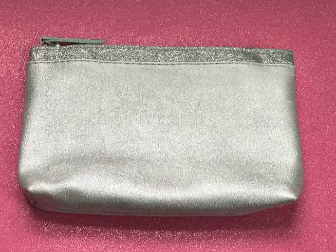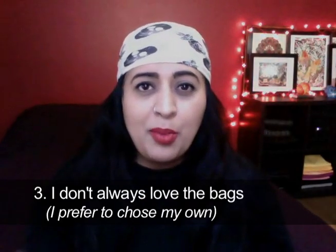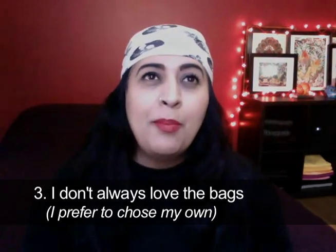So for those of you who are familiar, they come in this type of packaging, and when you open them up, you get every month a different little bag. And this is my first issue with Ipsy, and obviously this isn't an issue. I think it's wonderful that they give you a little makeup bag every month. It's just I'm very particular, like a lot of us are, about my makeup bags, purses, and really any kind of accessory. And so me not getting to choose it is kind of an issue for me because the chances of me liking the 12 bags are pretty slim.